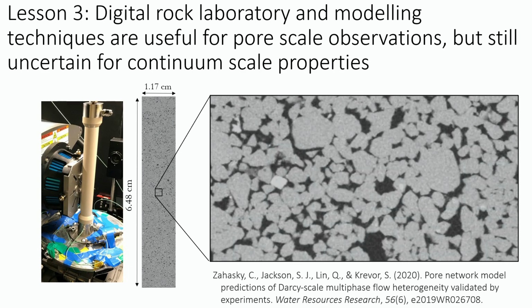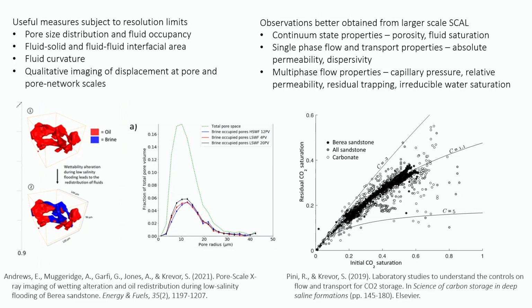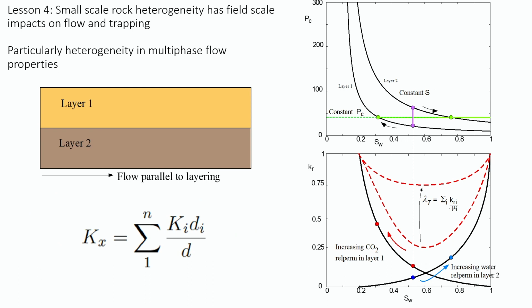So relative permeability, capillary pressure, and residual trapping are best measured in larger scale conventional core floods. Imagery of fluid-solid interfacial area, pore size distribution of blobs, and connectivity of the fluid phases are the realms of digital rocks. And this is just emphasizing that, again, when we want to measure directly the properties that are used in reservoir simulation, it is best done using very robust and well-developed techniques at larger scales than we're typically using for digital rock observations.